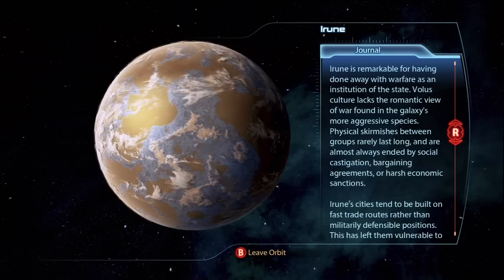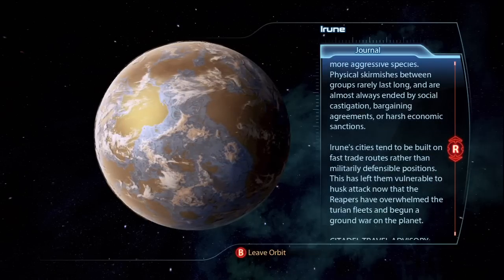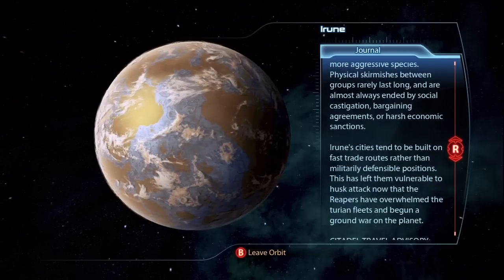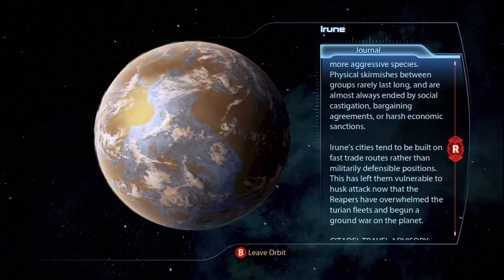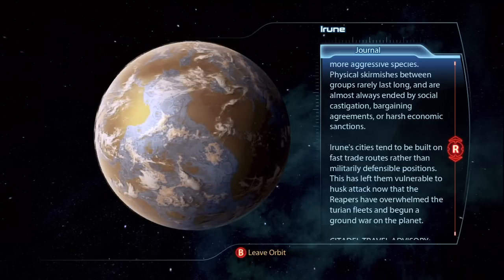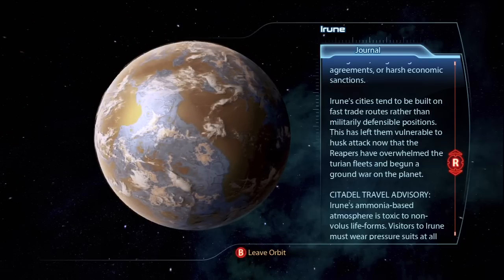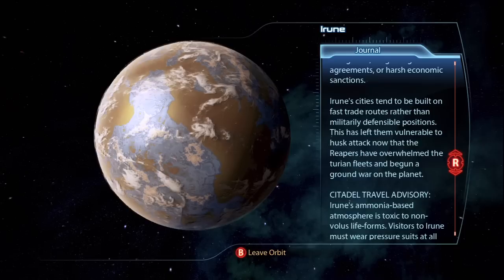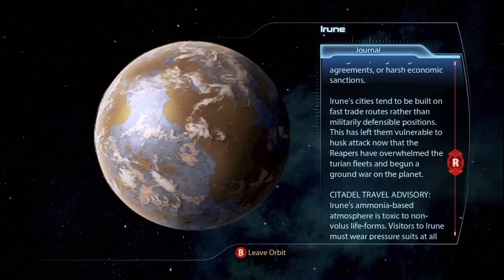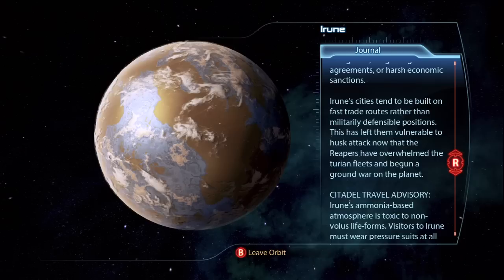Volus culture lacks the romantic view of war found in the galaxy's more aggressive species. Physical skirmishes between groups rarely last long and are almost always ended by social castigation, bargaining agreements, or harsh economic sanctions. Irune cities tend to be built on fast trade routes rather than military defensible positions. This has left them vulnerable to a husk attack now that the Reapers have overwhelmed the Turian fleets and begun a ground war on the planet.